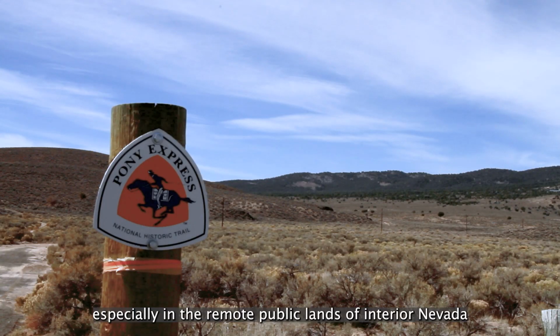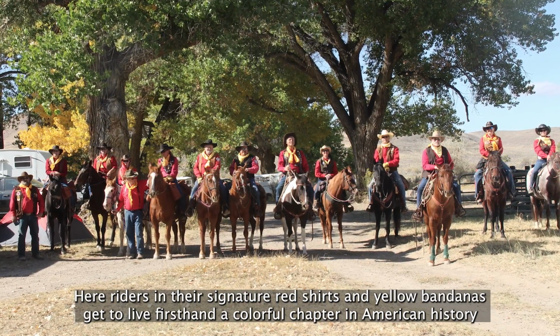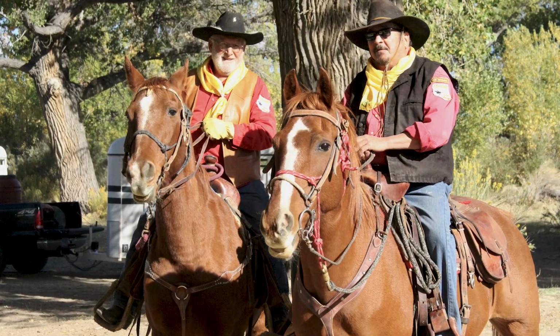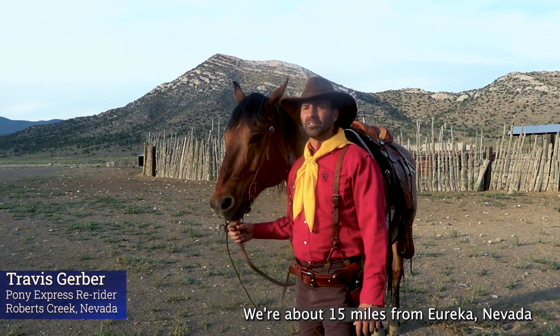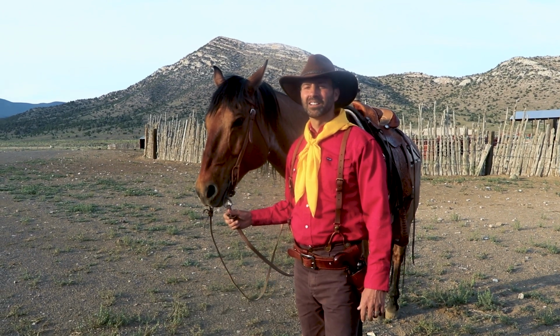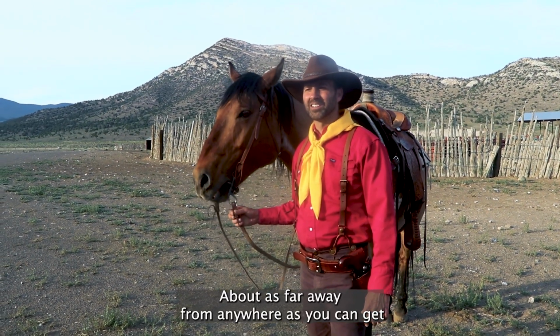Group of 14 Pony Express reenactors on horseback. Here, riders in their signature red shirts and yellow bandanas get to live firsthand a colorful chapter in American history. Rider Travis Gerber holding horse. We're about 15 miles from Eureka, Nevada on the Pony Express Trail in the middle of the Great Basin of Nevada, and about as far away from anywhere as you can get.